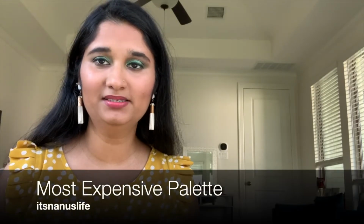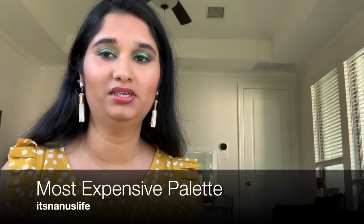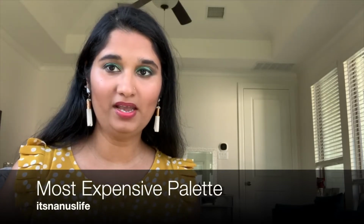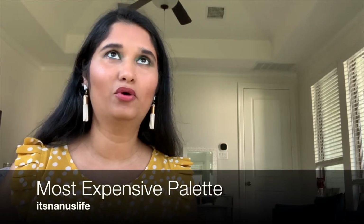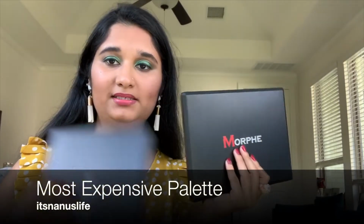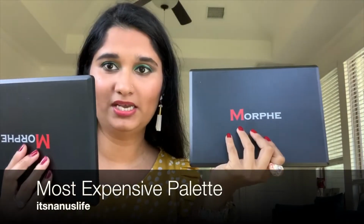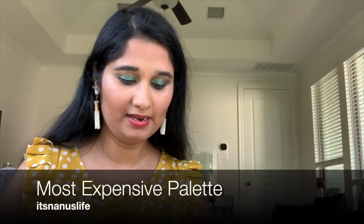So the next category is the most expensive palettes. And for drugstore, I had to think about this because usually drugstore palettes are really not that expensive, right? So I actually ended up going with Morphe as a drugstore. I don't know if that's cheating, but I don't consider Morphe high-end. I checked the price on these Morphe palettes. Each of these are $25 a piece, and this is with no sale right now. So these are probably the most expensive drugstore palettes that I have.